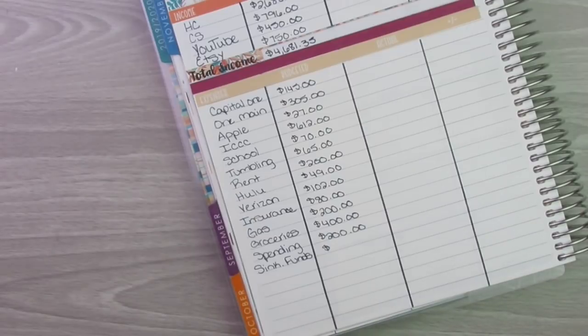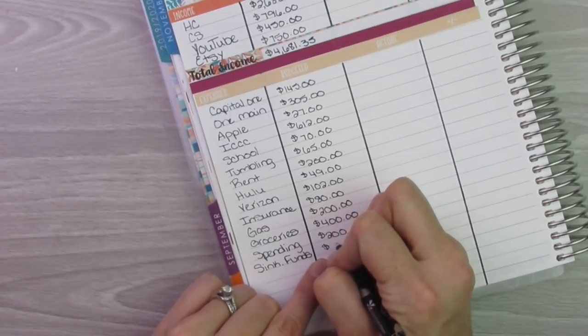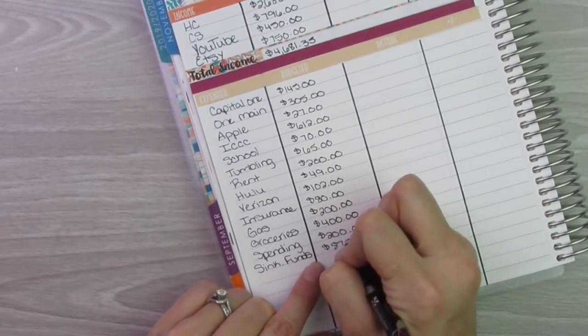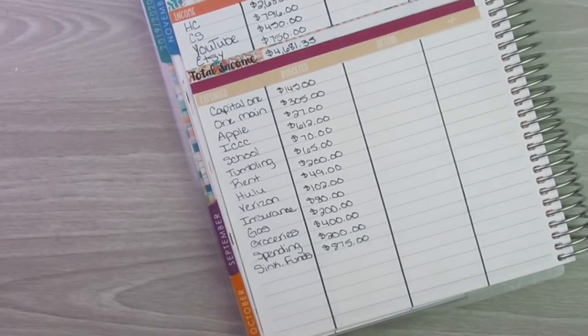And I will actually do a video on my Christmas budget with kind of what I am assigning or how much I'm assigning to like each of my kids, to parents, siblings, and whatnot. I think that would be a very fun video to do. So anyway, sinking funds for the entire month is going to be $875, but you have to remember that that's 5 weeks worth of sinking funds rather than the 4 that it would normally be.